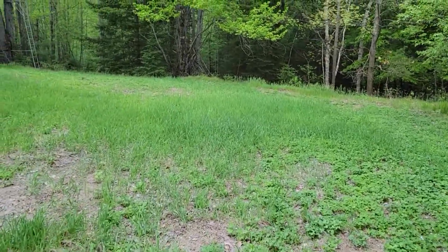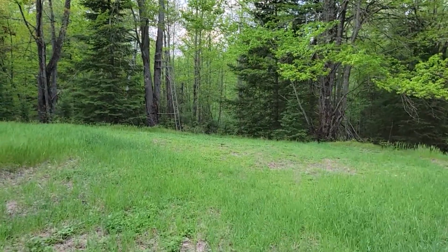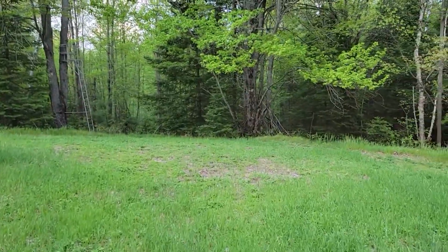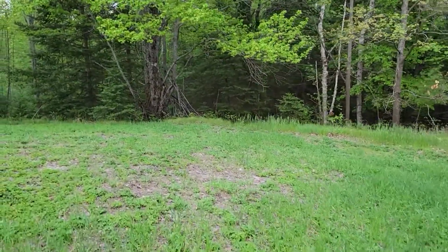This is kind of a cool spot, especially in the fall time. All the colors in this spot are really awesome. And then it drops down that way into a kind of a cedar swamp as well.